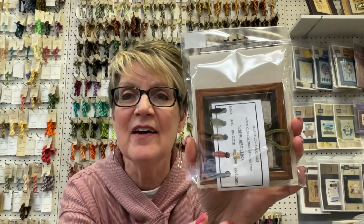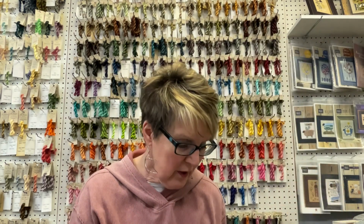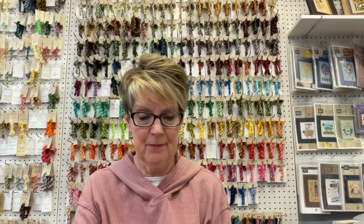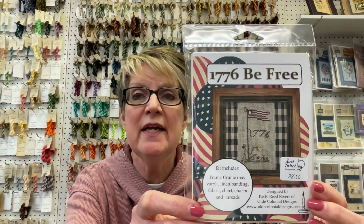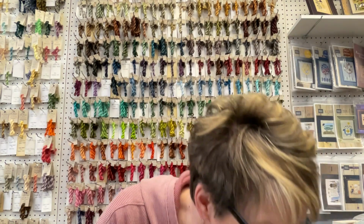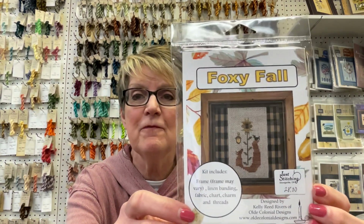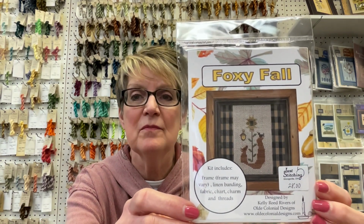And this one happens to have a card where all the floss are labeled. So that's a nice touch, but it has everything in it. And all 4 of these seasonal ones were designed by Kelly, their daughter. 1776 Be Free. And I'm sure that you could stitch this in an evening. And then Foxy Fall, and they were all $28.